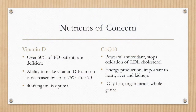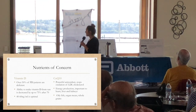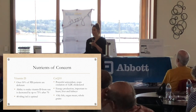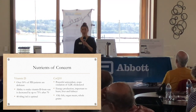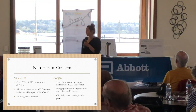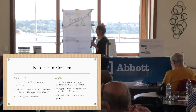A couple nutrients of concern. I could have listed probably more than this, but I just listed these two. Vitamin D is a really big one. I found that over 50% of Parkinson's patients are deficient in vitamin D, and just being here in Washington State, I think a lot of people are deficient in general. And as we age, we're not able to convert vitamin D in our skin as well, so that puts us at risk for deficiency. And vitamin D plays a role in a whole host of health issues. So that's pretty important regardless of, say, having Parkinson's or not.